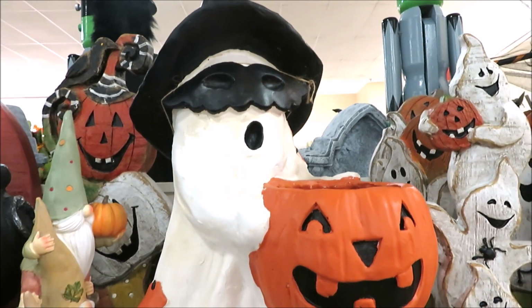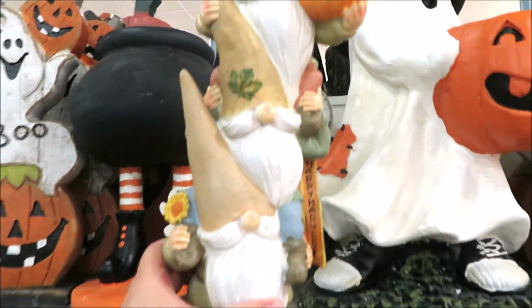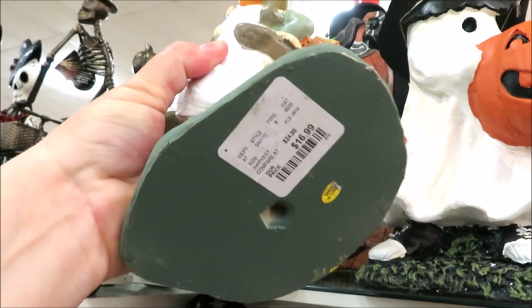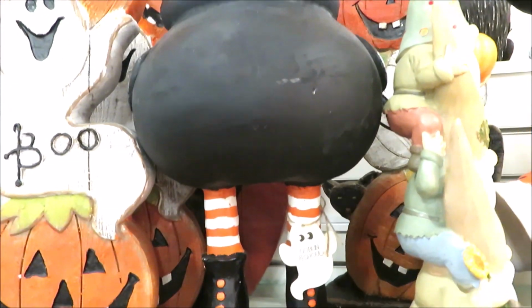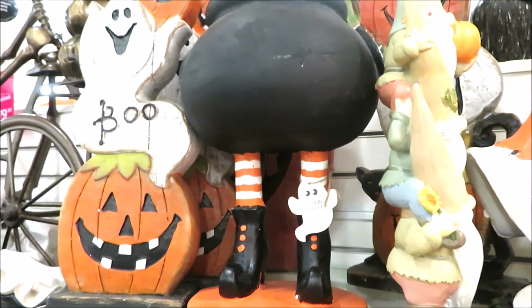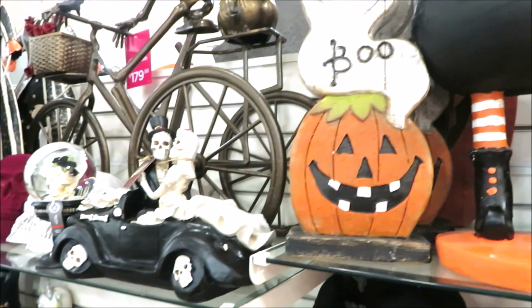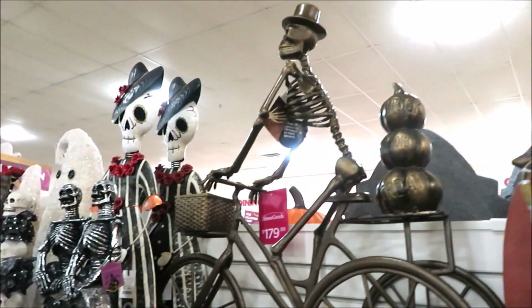Those are saddle shoes. I could not find a price on this one, but it is a larger piece. I found some more stacked gnomes carrying a pumpkin for $16.99, and this cauldron on witch's feet, which I think is so super cute. I think this year they may have larger pieces than I've ever seen before. Even a skeleton riding a bike.